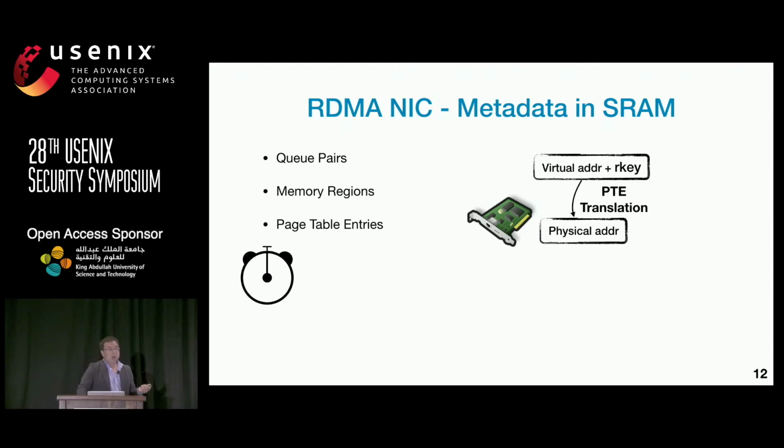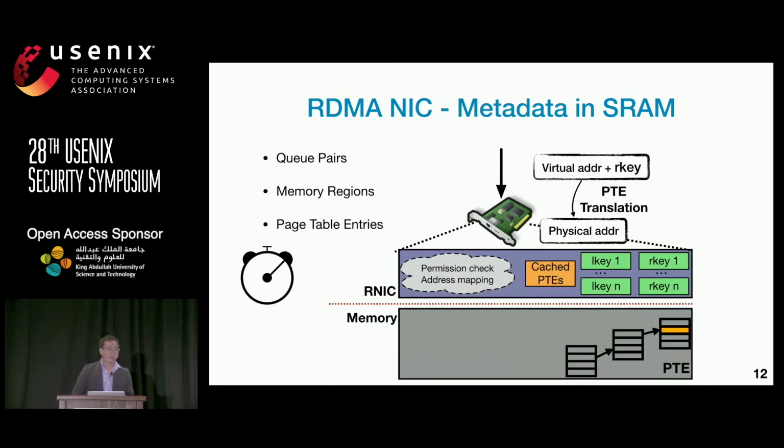Then the RDMA NIC would check the keys, do the address translation, get the physical address, and access the memory accordingly. So let us see this example. When a request arrives at the remote machine, it would check the NIC cache and find the metadata. It's a hit. Then it will access the memory. So it's really fast.